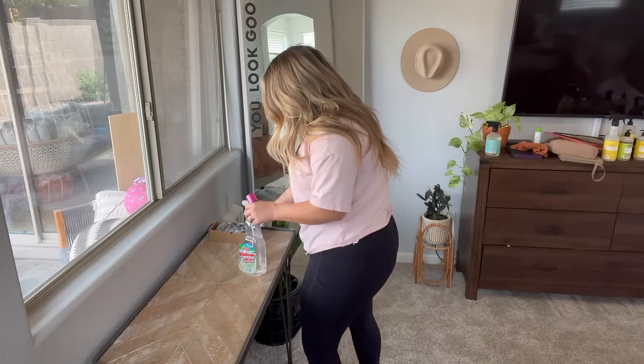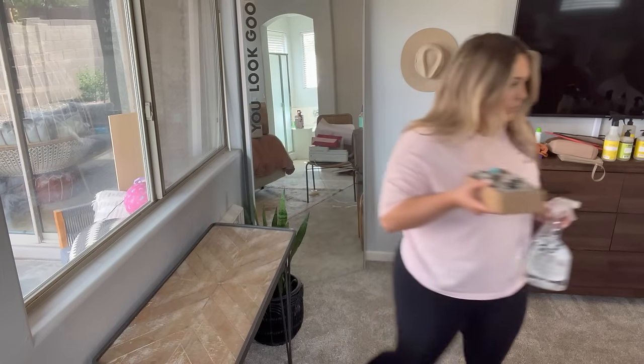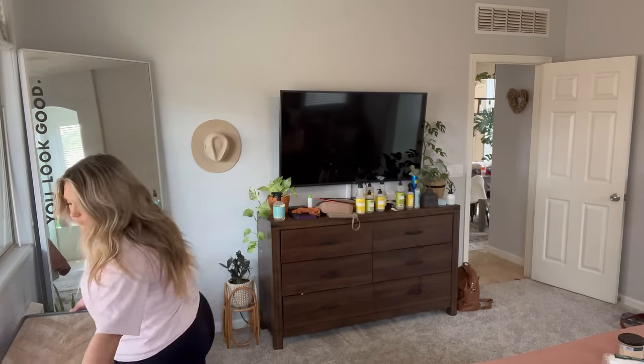But yeah, I'm going to move away this console table. I love it. It's my favorite, but I'm going to find another place for it just because it's way too cluttered in my bedroom. And honestly, it looks so much better. You guys will see. I did some moving around too. I'll show you here in a second. It looks so much better.